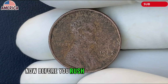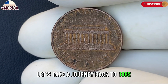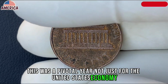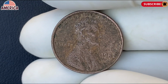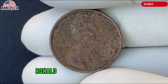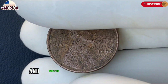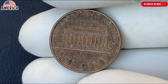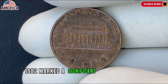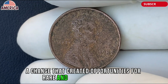Now, before you rush to dig through your coin jars or old collections, let's take a journey back to 1982. This was a pivotal year, not just for the United States economy but also for the penny itself. The 1980s were a time of rapid change in America. Ronald Reagan had just begun his presidency, the country was navigating a recession, and inflation was making its presence felt. As part of efforts to manage rising costs, 1982 marked a significant shift in the way pennies were made, a change that created opportunities for rare and valuable variations.